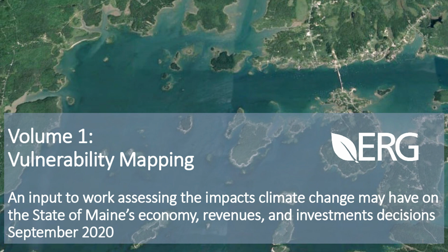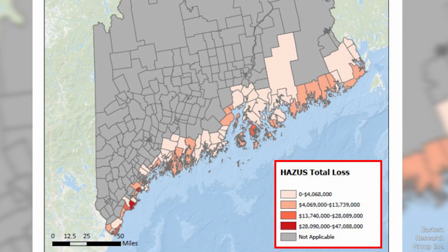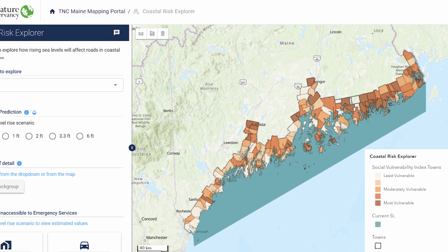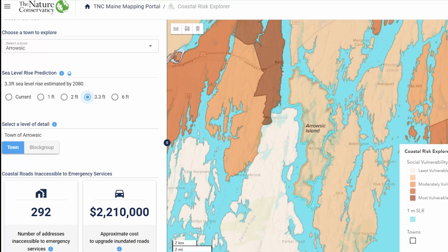The Maine Climate Council put together a vulnerability report a few years ago, showing the potential for hundreds of millions of dollars of building damage due to coastal flooding and sea level rise. And there's this tool from the Nature Conservancy that estimates how many properties in Maine could be inaccessible due to sea level rise. If you zoom in here to a town like Arrowsic near Bath, it shows that nearly 300 properties could be inaccessible by 2080 because of inundated roads. And even now, I think that, in my hometown of Bath, there are a few areas that we already know of that you don't go in that neighborhood at an astronomical high tide because you'll be stuck there for a few hours.